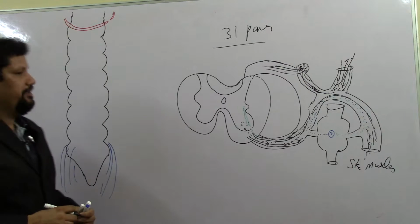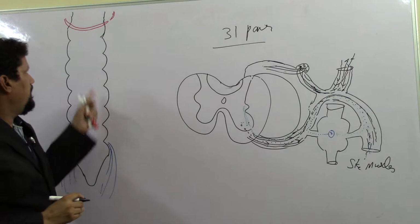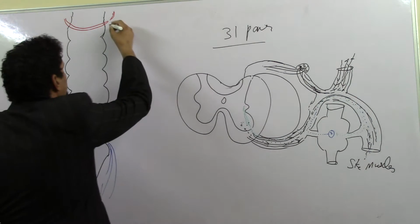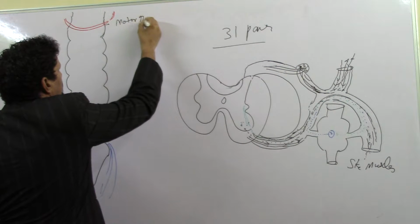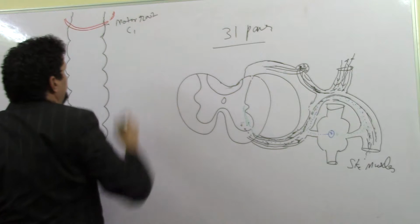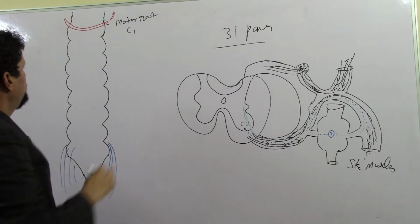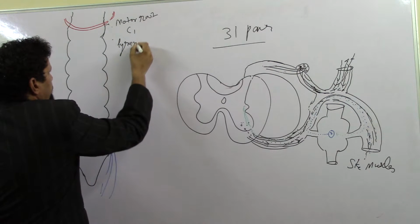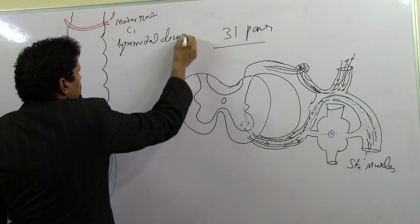There are three distinguishing boundaries between the spinal cord and medulla. One is the foramen magnum, other is the motor root of the C1 spinal nerve, and third is the pyramidal decussation.